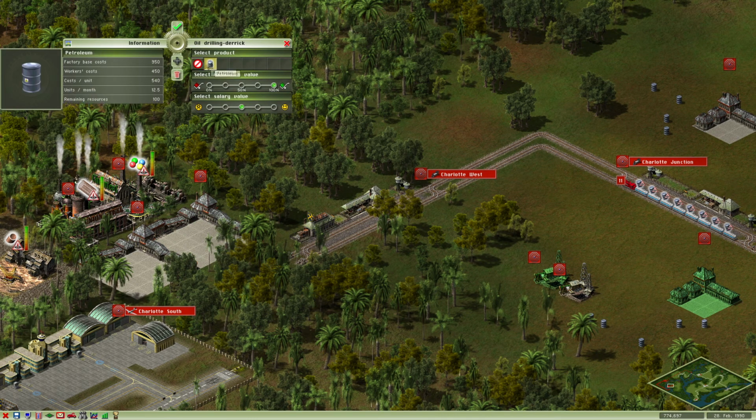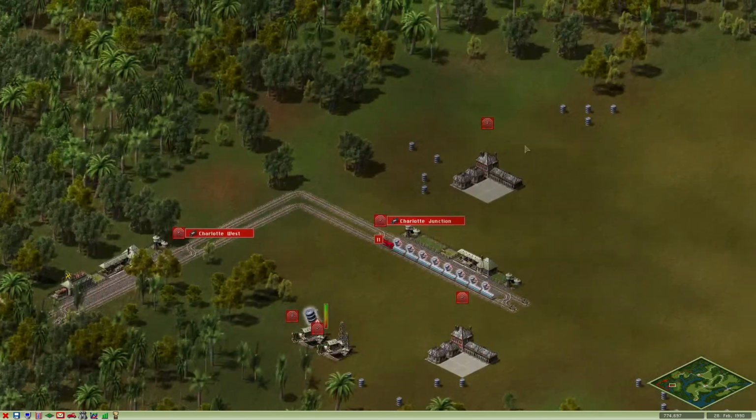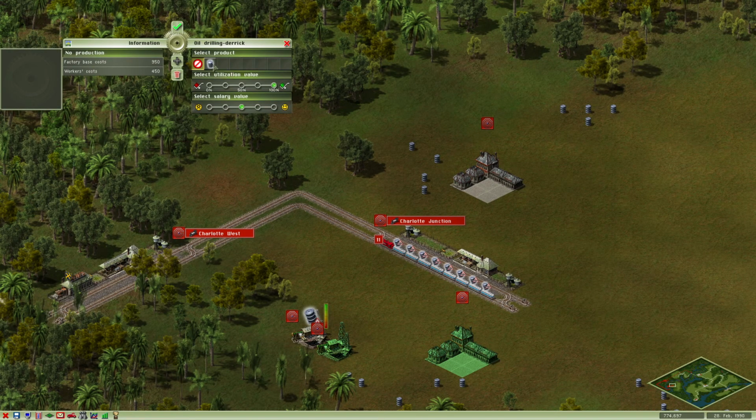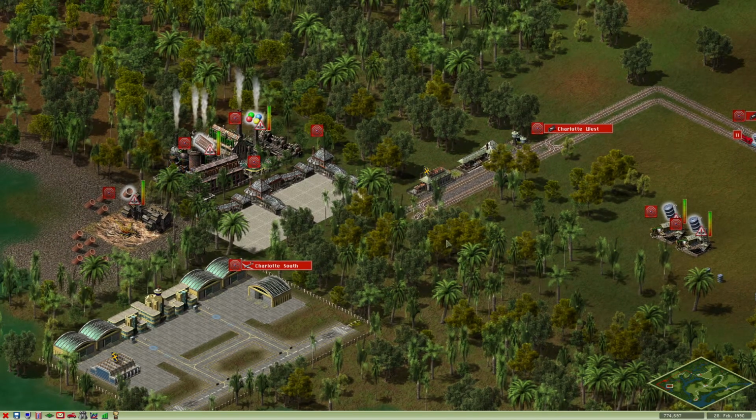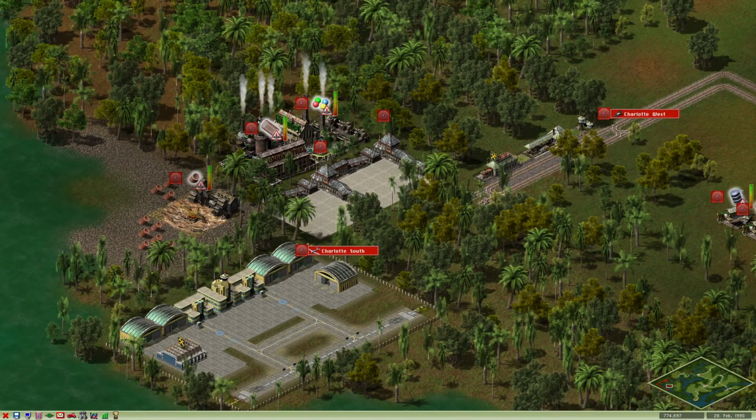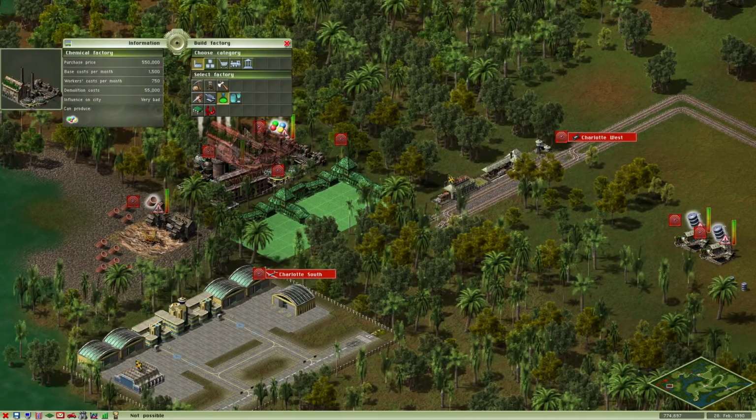Let's actually turn these oil derricks on. So, derrick mode activate. I probably could have situated this better so I didn't need to use any logistics. I've been trying to reduce our logistics footprint as much as I can because it's a lot of overhead, and I don't really want to pay for that, but that's okay.